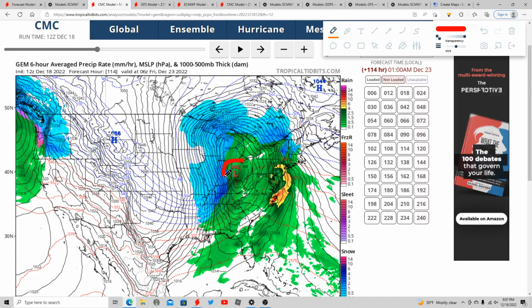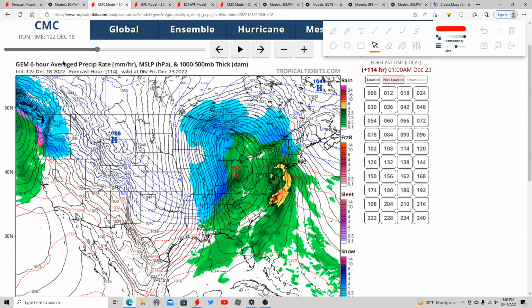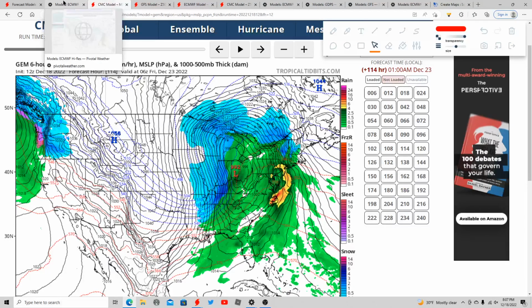It takes a little bit more time for the system here to really deepen. This is by the middle of the night, by Thursday night. Got surface low in southwestern Ohio, kind of over the Dayton area.